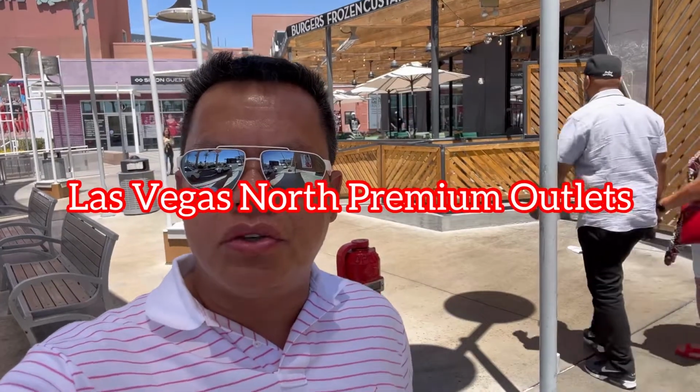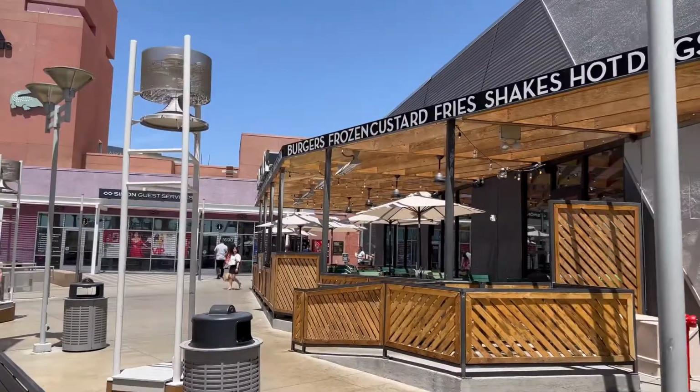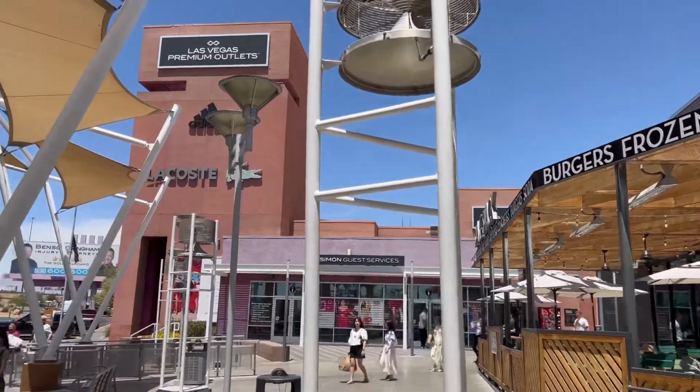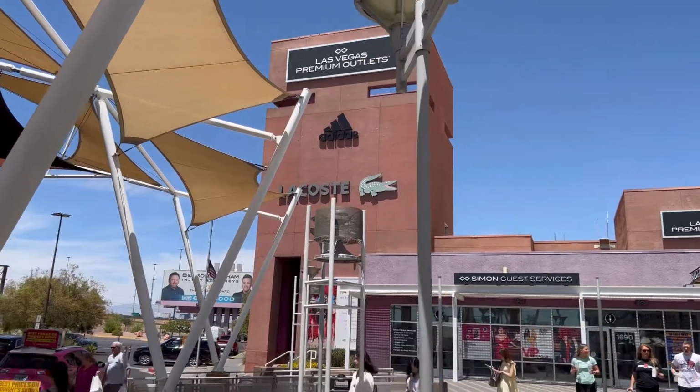Afternoon, we're going to take a tour of the Las Vegas North Premium Outlet here. You can see when you come through by the car, you have to park and then make sure you bring your ticket with you. A lesson learned for me.